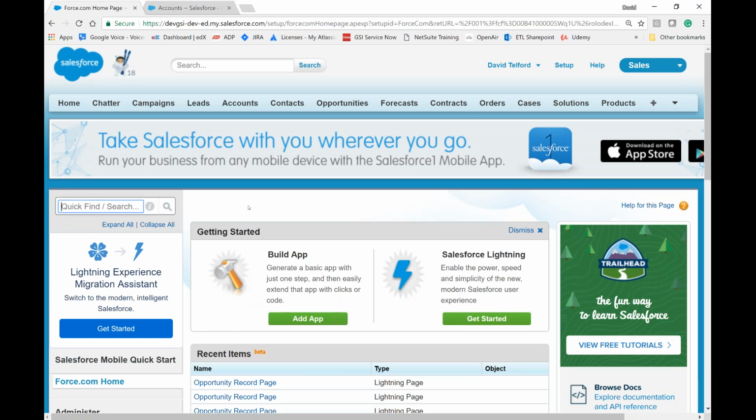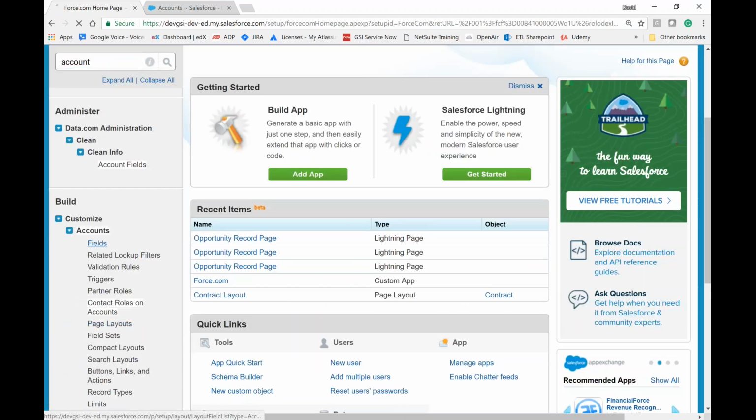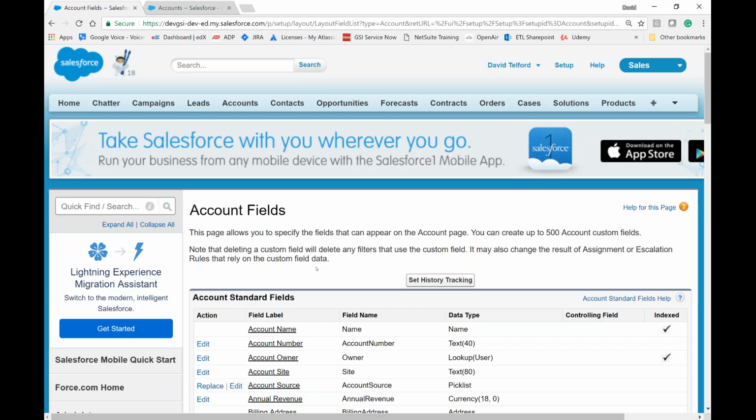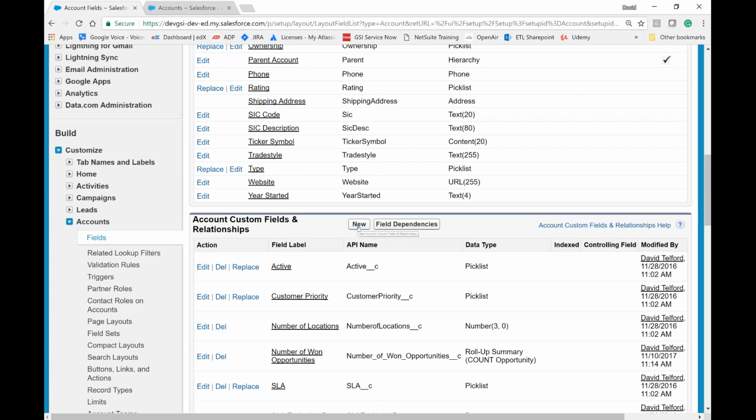What I want to do is set up an account summary field that looks at the opportunities and only summarizes the closed won opportunities. So I want to have an idea in my account of what is the total revenue value of this account in my system. So I'm going to go to the account record, and I'm going to customize the fields because I'm going to be adding a field to it. I'll scroll down to the custom fields and hit new.